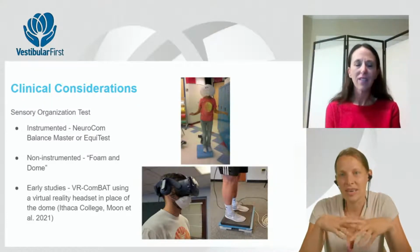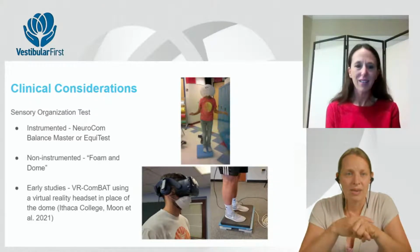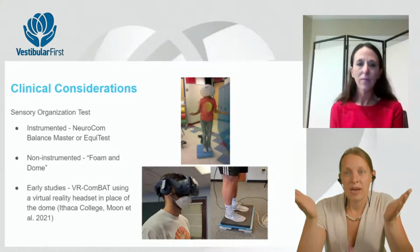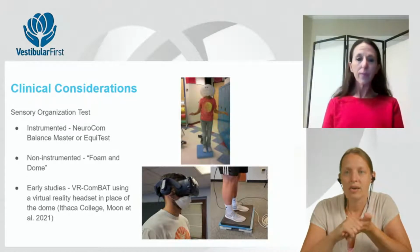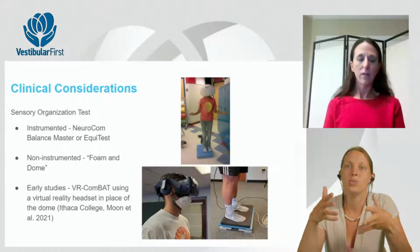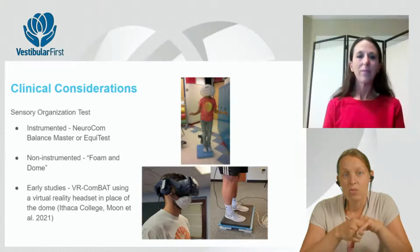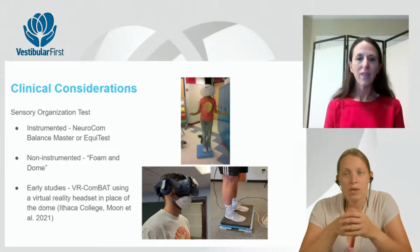So it's definitely not available to purchase, to my knowledge, but it seemed like they were seeing if that was a reasonable way to increase access, because clearly the Equitest, the NeuroCom, and Bertec systems are large, take up a lot of room, and can be expensive, or have other barriers that might limit clinics from having them. So if this is a good alternative to capture that as well, it's something to think about.